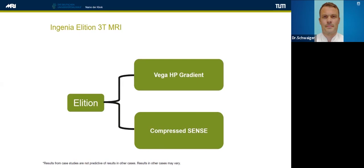Jan already talked about the two main features that the new Elition system brings to us in the clinic. This is the gradient. I just want to quickly go over this. And the other component is the combination of SENSE and this acceleration, which comes together in the Philips paradigm of Compressed SENSE. Both of these in combination increase SNR efficiency and can be used to reduce scan time.